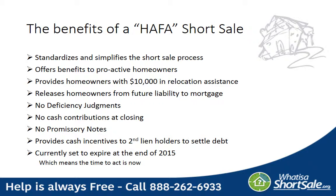There are a number of great benefits that come from the HAFA short sale. The HAFA short sale standardizes and simplifies the short sale process. It provides the homeowner with $10,000 in relocation assistance at closing. And more importantly, it releases the homeowner from future liability on that mortgage. That means no deficiency judgments, no cash contributions, and no promissory notes. It also provides a cash incentive to the second lien holder, if there is one, to help settle that debt as well. The HAFA program is set to expire at the end of 2015, so anyone looking to take advantage of HAFA should act soon.